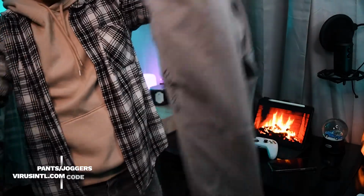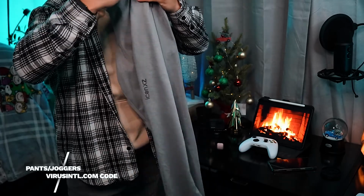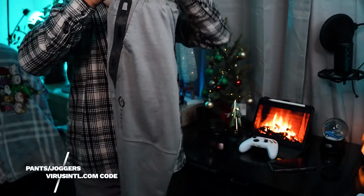Moving on to the more wearable stuff, pants. Can't go wrong with joggers, guys. The Virus has tons of different color options and different styles of pants. Now, these are more for the performance side of things. These are the Icon X2 joggers. They have awesome pockets for things like your keys, AirPods, things you don't want to lose in, let's say you're running or something like that.